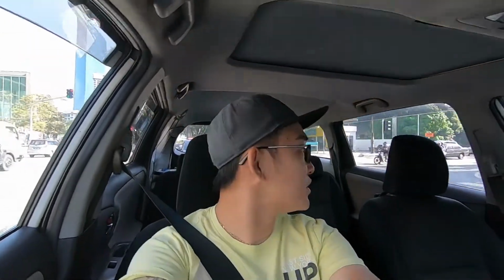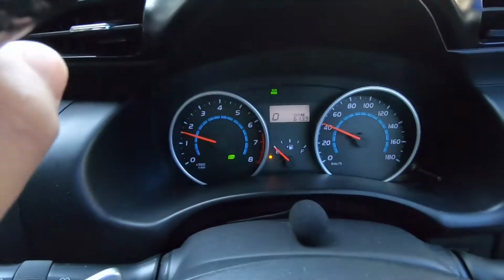The scary part now, I am still quite some distance away and there is no petrol station nearby, and I am running out of fuel. So hopefully I get to reach in time and without me getting stuck by the side of the road.